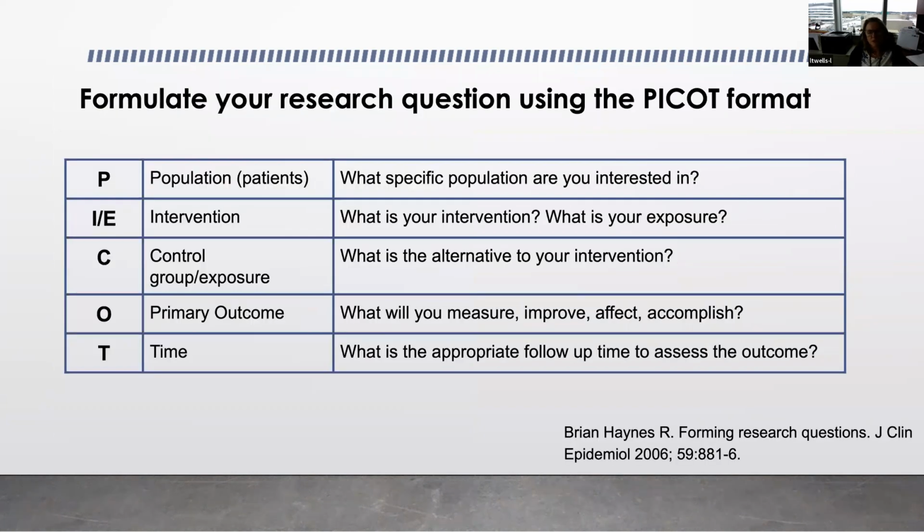That's a necessity. We often talk about the focused research question in terms of your PICO format. Again, a simple acronym that we use, very much used by librarians, always used in searches on PubMed, Medline, or any of your general searches on a platform when you're looking for articles. Very simply, it's talking about the population. What specific population are you interested in? The intervention or exposure. What is your intervention? What is your exposure? And these need to be defined.